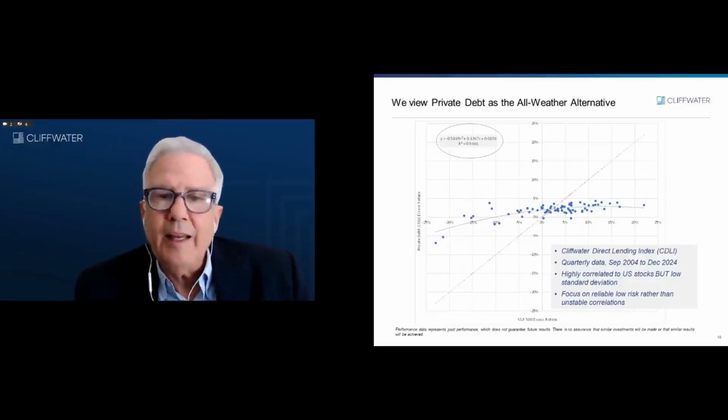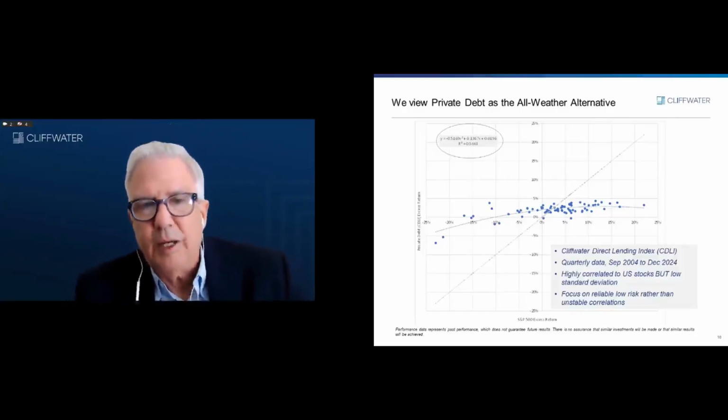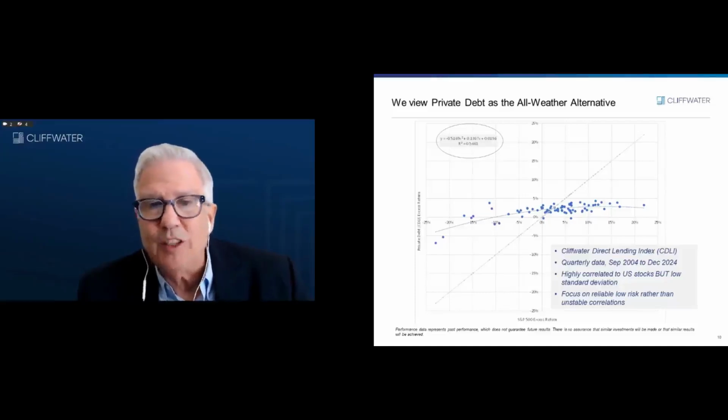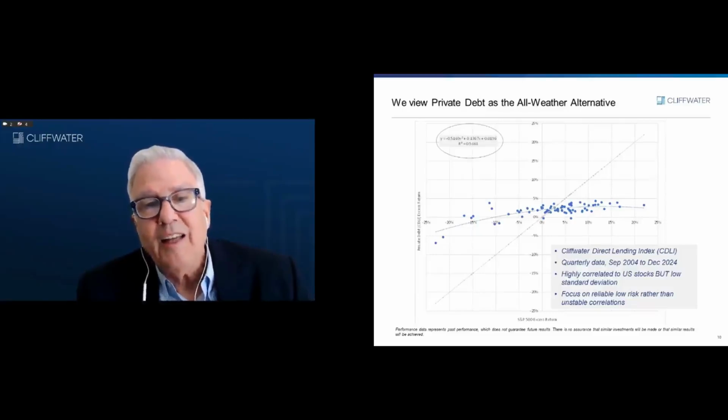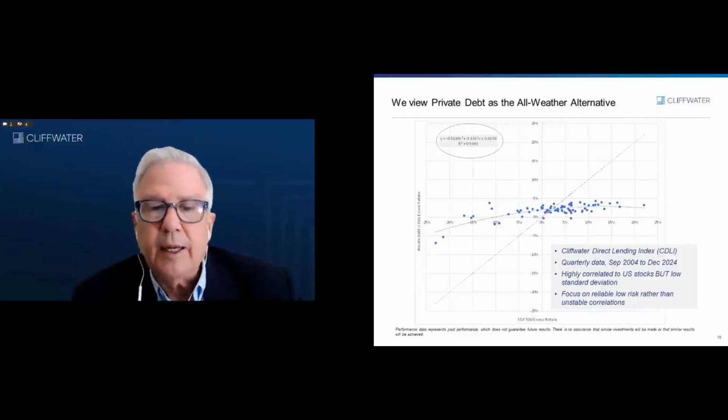I've always argued that correlations can be very unstable. 2022 was the proof statement of that, stocks versus bonds. Correlations can be very, very unstable. Making a bet on correlation, which most of these protection strategies do, I consider pretty risky. Okay, better a security that has low volatility rather than low correlation. And so at least that's what we've preached here at Cliffwater.